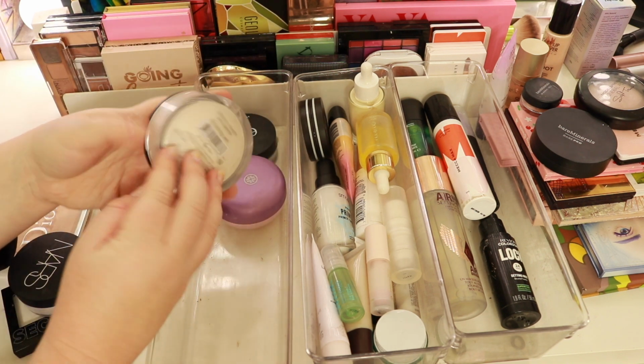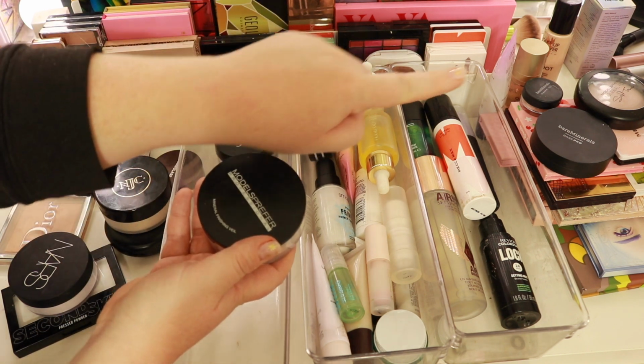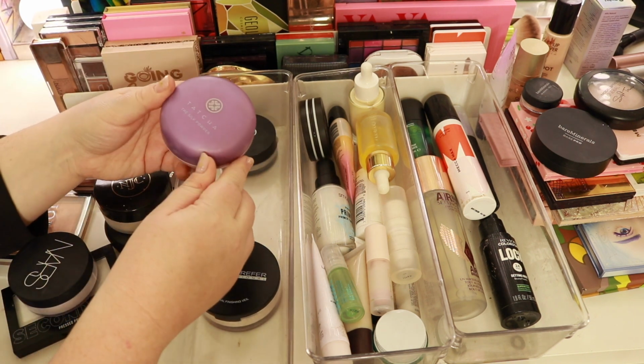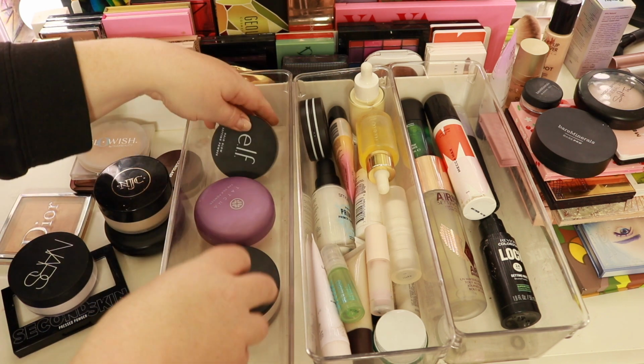The Mineral Finishing Veil from Models Prefer, which is also the same brand of what I'm decluttering. This one is totally different, so much better. The Toucher Silk Powder I will be keeping. And then the e.l.f. Halo Glow, also one of my favorites.